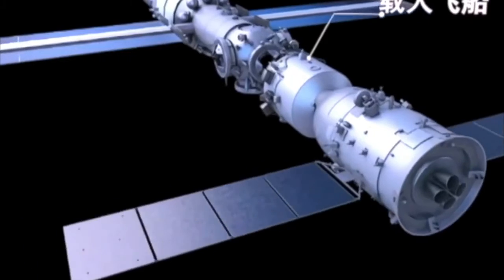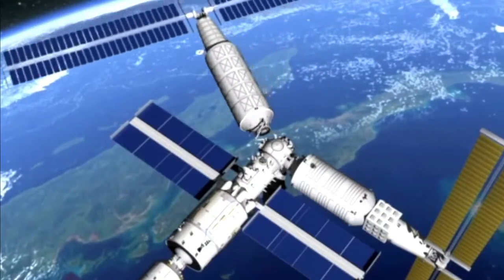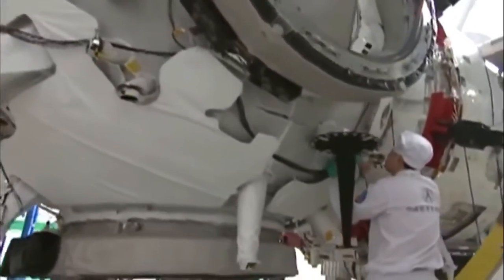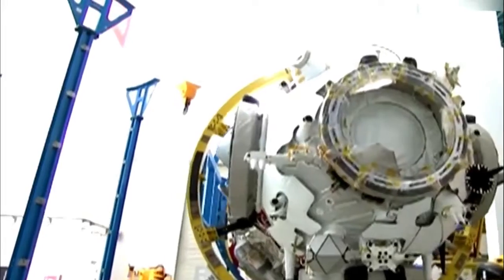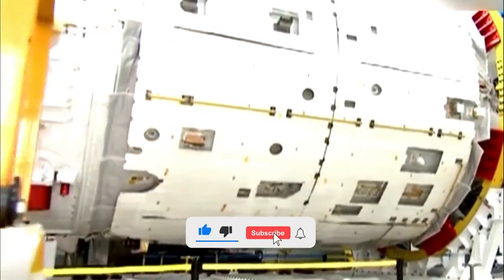Tiangong is the successor to China's Tiangong 1 and Tiangong 2 space laboratories, launched in 2011 and 2016 respectively. It will be built on a modular design, similar to the International Space Station operated by the United States, Russia, Japan, Canada, and the European Space Agency.